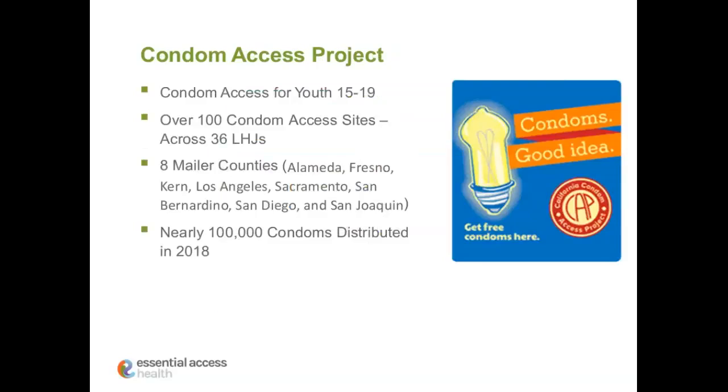We also have our Condom Access Project, where we provide young people access to condoms without barriers. They can find condoms near them on our condom map. There are over 100 different sites across 36 local health jurisdictions where young people can walk in and receive condoms without barriers. If you're interested in becoming a condom access site, you can contact us about that. We also have 8 mailer counties: Alameda, Fresno, Kern, Los Angeles, Sacramento, San Bernardino, San Diego, and San Joaquin, where young people can have condoms mailed directly to their home.